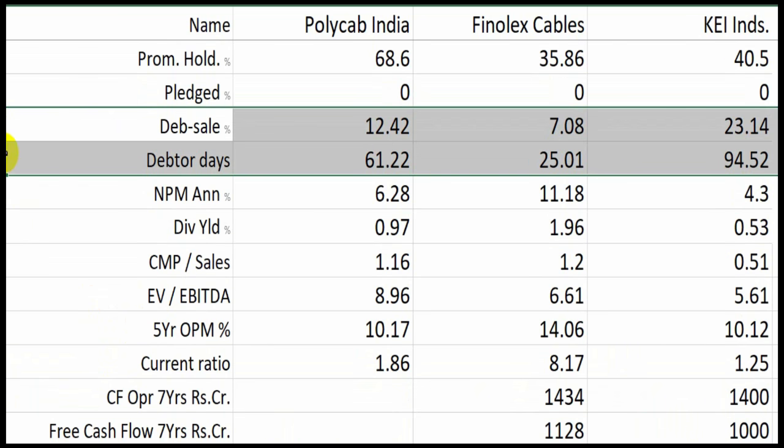In terms of debtors to sales and debtor days, PolyCab's debtors, or customers from whom they have to collect payment against 2019's sales, were only 12.42%. So this is a good value, and all the 3 companies are doing well in keeping their debtors at a minimum level against the 2019 sales value. Although KEI Industries' debtors to sales is quite high at 23%, this is below my benchmark of 30%.